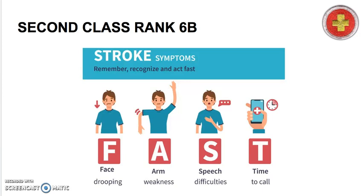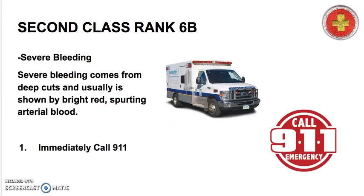Look at their face. Is it drooping, or is one side not able to move at all? Look at their arm. Do they have weakness in one of their arms, especially the one closest to the heart? Are they having difficulty speaking? If any of these are true, it's time to call 911. Call your emergency number because speed is of the essence.